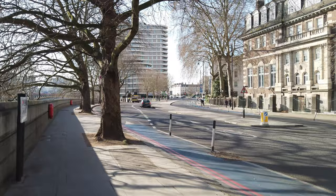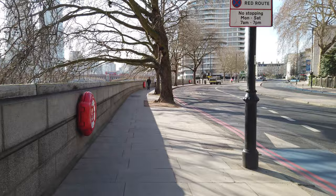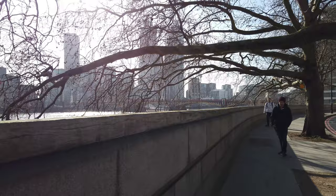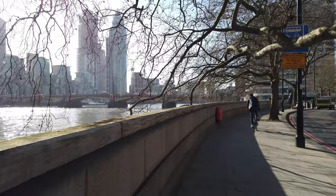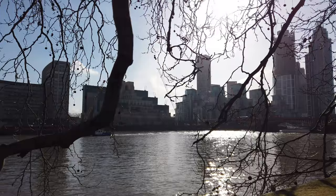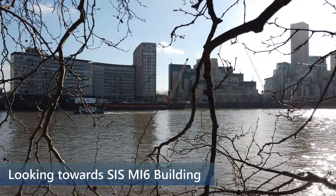We're coming up to Vauxhall Bridge now. Opened in 1816. And glittering through the trees and the branches, you can see our head of international security, MI6. So it's known as the SIS building or the MI6 building at Vauxhall Cross. I don't know if you can pick it up, the sun's quite strong here, to see the building of our Secret Intelligence Service. Been there since 1994, was previously the Vauxhall Pleasure Gardens.